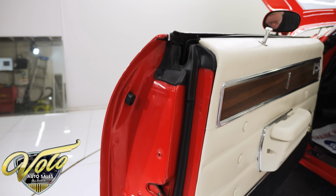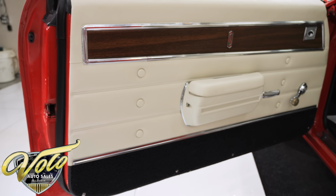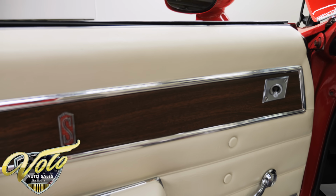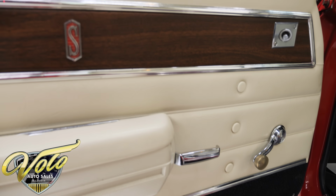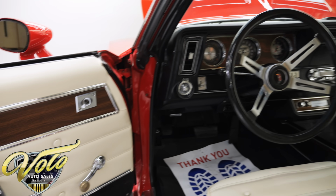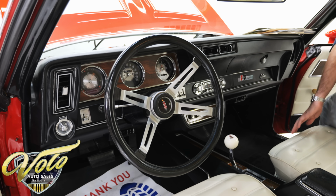They did repaint the door jambs. The bottom of the door is very clean. It's a very dry, rust-free car, in my opinion. Weather strips are replaced, and then there's that beautiful white interior. Door panels look like they're new. Same thing with the chrome backing plate on the armrest and the handles. They're even shiny. Window cranks look original.